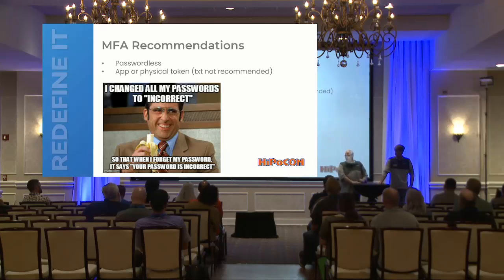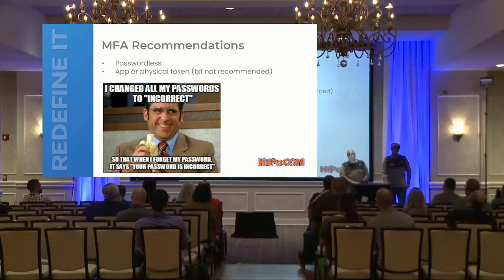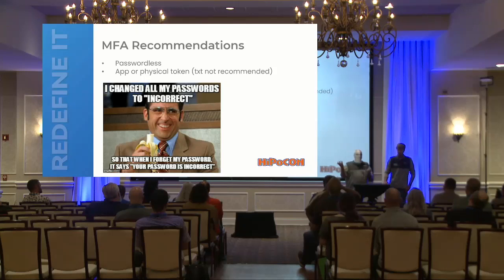I like this one. I changed all my passwords to incorrect so that when I don't do it right, it just says your password is incorrect. Hey, that's pretty smart, I thought.